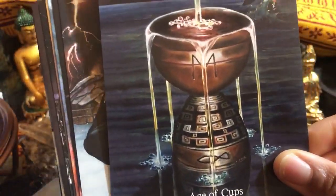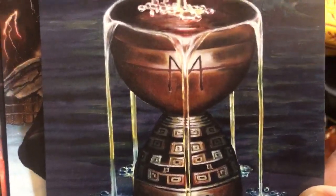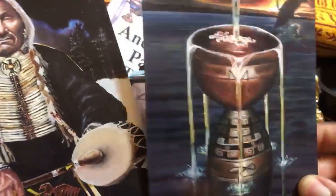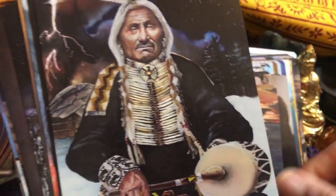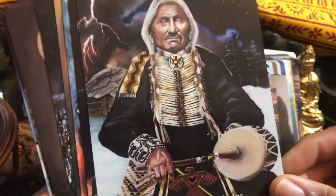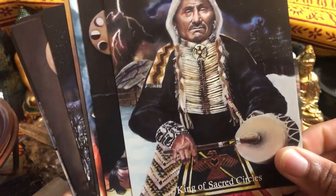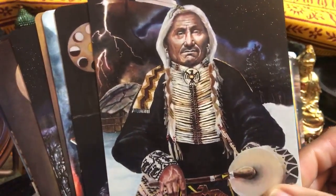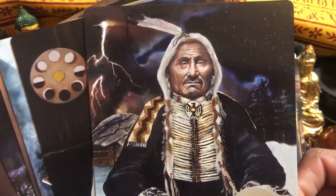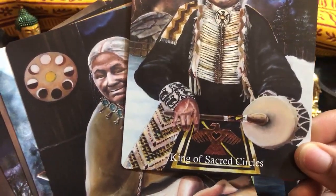This is Ace of Cups. And we are now in Sacred Circle. This is a representation of indigenous. So we have the King of Sacred Circles. This is Julie's version of the pentacles or coins. Very much earth element.